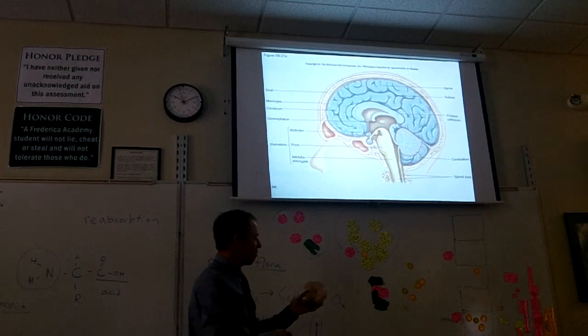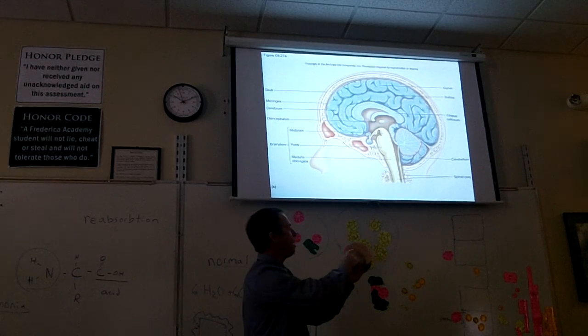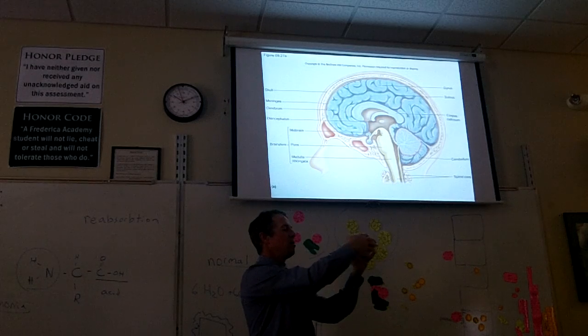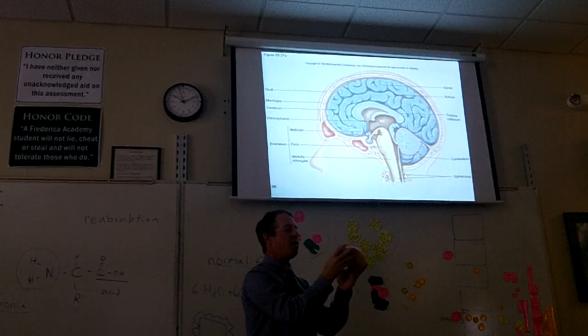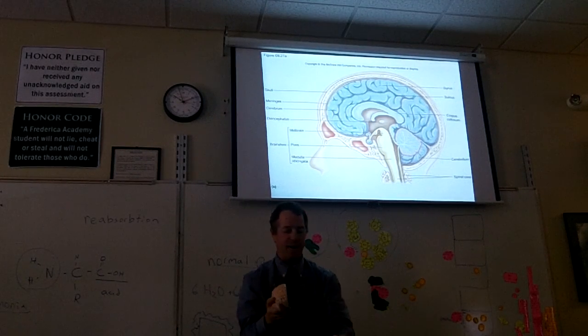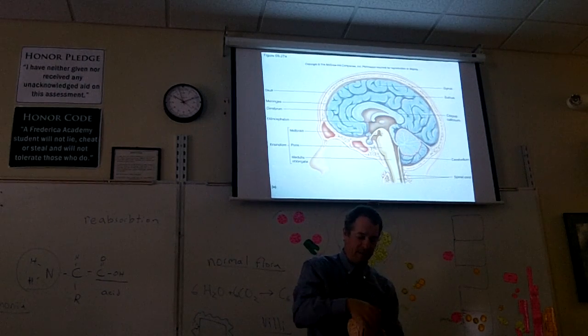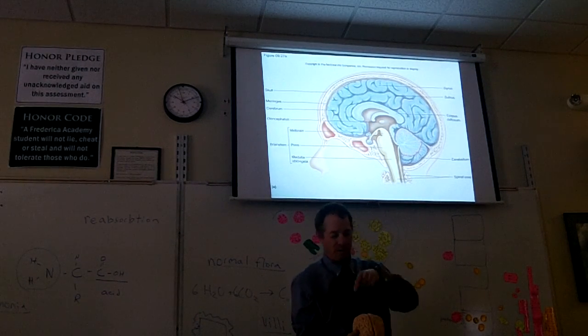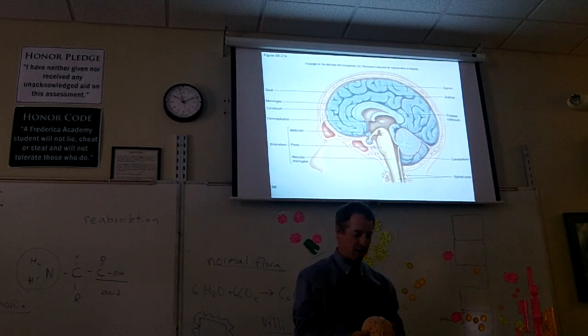We got to know the different parts of the brain, so I'll talk about those now. This pink part here, that's big, it's got all these curves, it's called the cerebrum. And it comes in two halves, a right half and a left half. In general, the right half controls the left side of the body, and the left half controls the right side of the body.